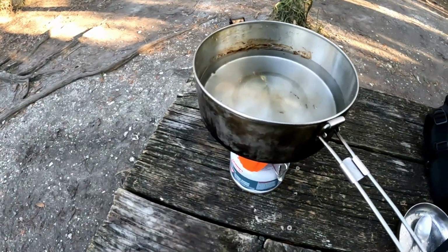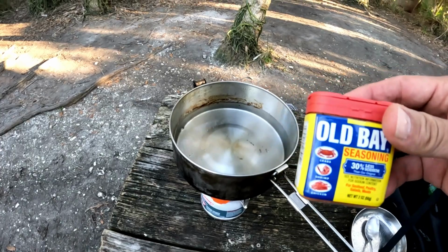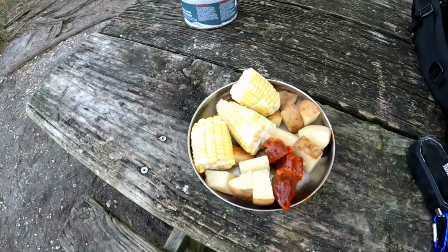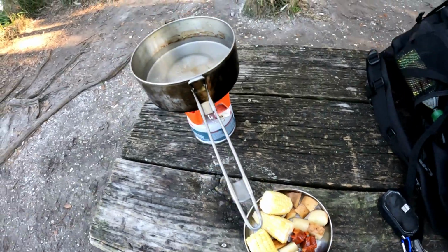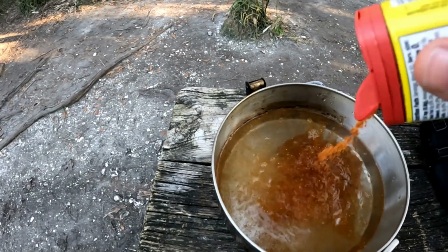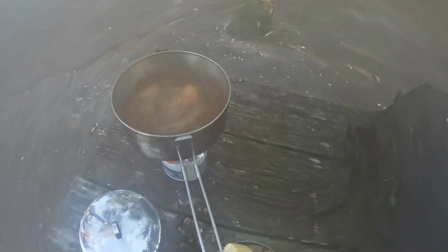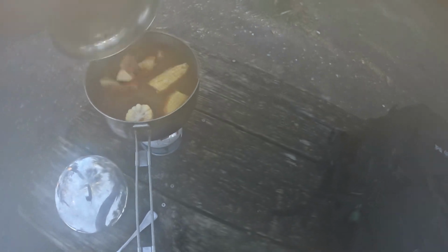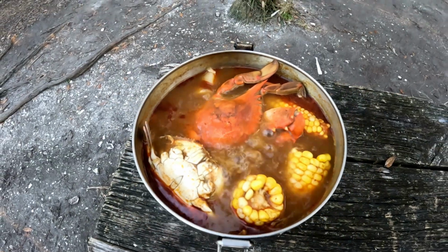So I'm just gonna bring a pot of water to boil, throw in the rest of this Old Bay, and once it comes to a rolling boil, we'll go ahead and throw in those crabs. Cut up some potatoes, corn, and chorizo. Oh yeah, that's what we're looking for. Heck yeah. Look at that, folks. That boil is coming together quite nice.